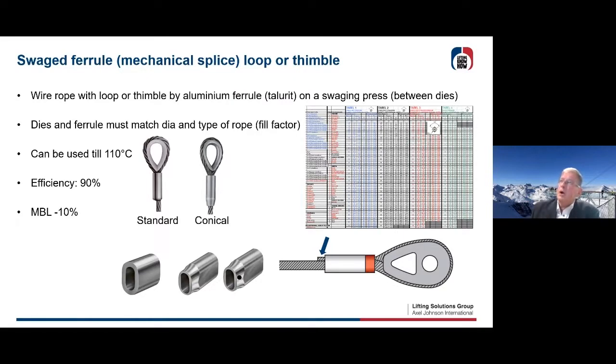You see the table on the right. This is, let's say, very important to check which kind of rope you're going to press, or you're going to swage a thimble or an eye on.